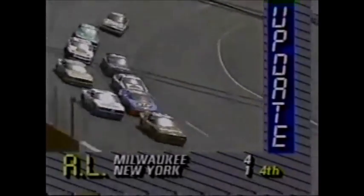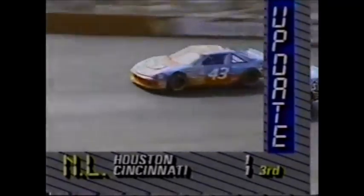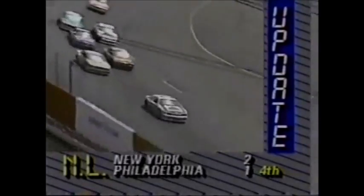Well, our spotters indicate, look at this traffic jam. This looks like the LA freeway during drive time. Just a whole bunch of bumping and banging going on, 2 abreast, sometimes 3 abreast racing. Schrader is involved, so is Richard Petty, Sterling Marlin, Kyle Petty, Bobby Hillin, Mark Martin, Ricky Rudd, Rusty Wallace, and Terry Labonte, all running right together.